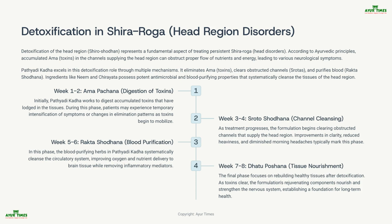Then weeks 3-4, srotoshodhana, clearing the channels. People often report improved mental clarity, less head heaviness, fewer morning headaches. Weeks 5-6 is rakta shodhana, blood purification, better circulation, better oxygen delivery. And weeks 7 to 8, dhatu poshana, nourishing the tissues, strengthening the nervous system for more lasting resilience.